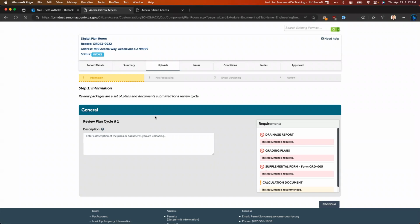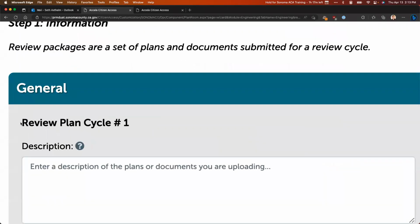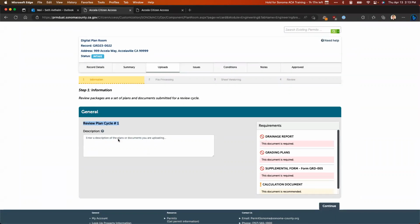So as we get started uploading our plans and documents, we are going to do so inside of something called a review package. A review package is a multi-step set of screens that'll allow us to upload our documents and some additional information about our submittal all together and send that to the county. You can think of a review package as essentially a file folder, an electronic file folder that we've created. And one of these packages will be opened up for each cycle of plan review that you might participate within. So to get us started, we're currently on cycle number 1 from a review package perspective, in that it's the initial submission of those plans and documents.